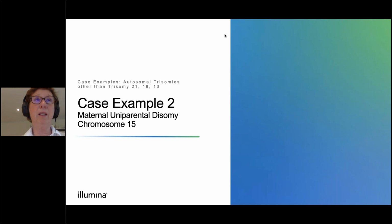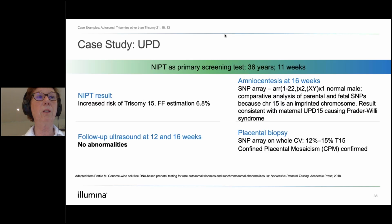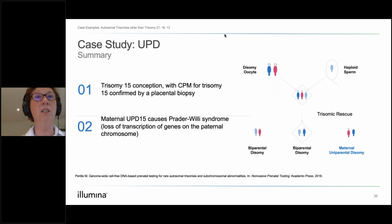The second case example I want to show you is a trisomy 15, also published by Mark Purtell. And here it was a primary NIPT test. Fetal fraction was 6.8%, which is adequate. Ultrasound was normal, and because trisomy 15 is an imprinted chromosome, the advice was to do a SNP array, and as you know, SNP arrays allow to look for uniparental disomy, and that was also what has been found, uniparental maternal disomy coming with the Prader-Willi syndrome.